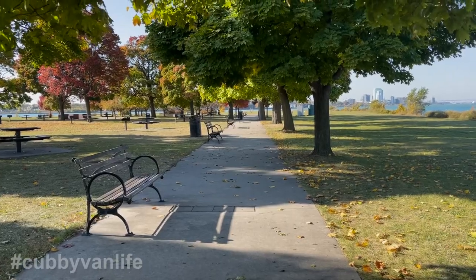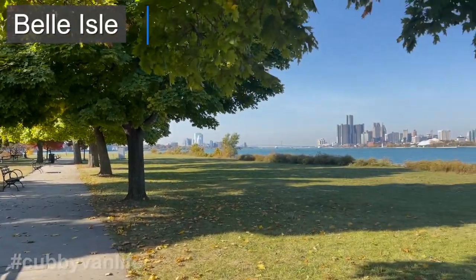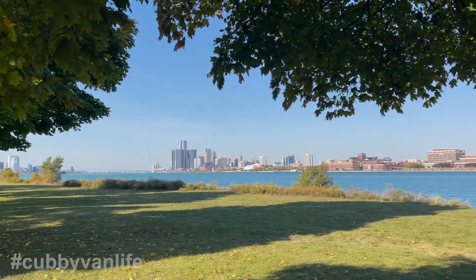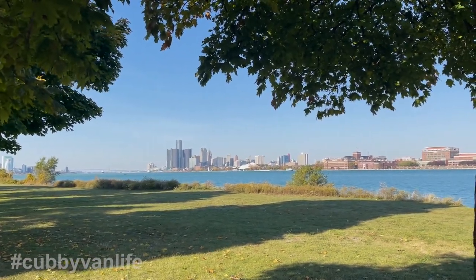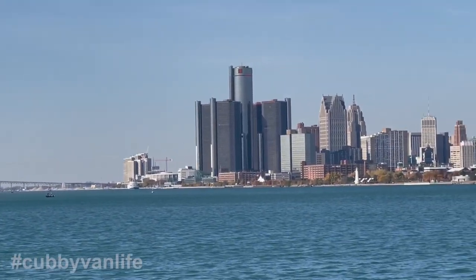After breakfast, we headed to one of the prettiest city parks in the country, Belle Isle Park. Wow, is it beautiful. It's in the middle of the Detroit River with stunning views of the city and Windsor, Ontario. It's owned by the city but managed as a state park, which in Michigan means it ain't free. How much does it cost? $10. But it was worth $10.